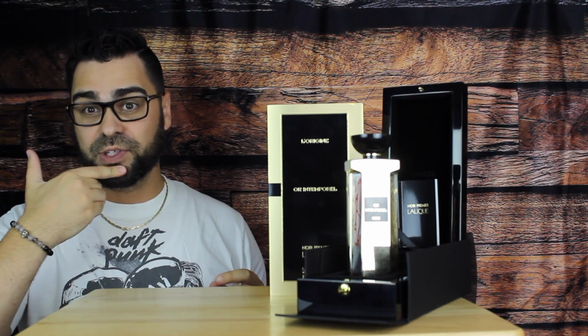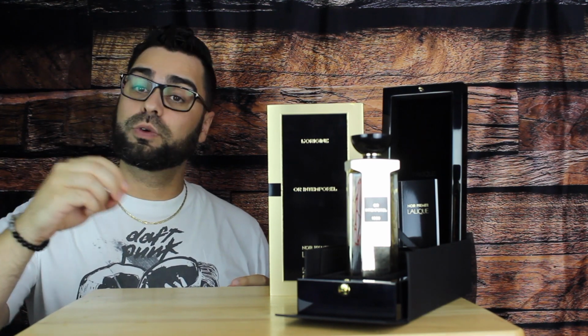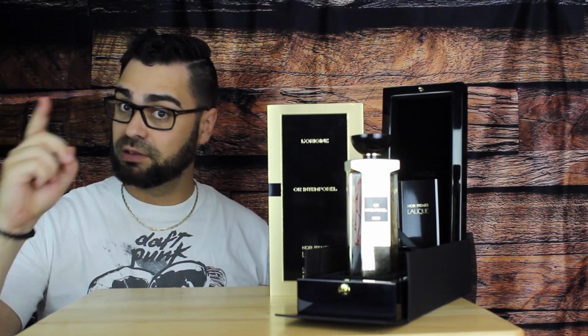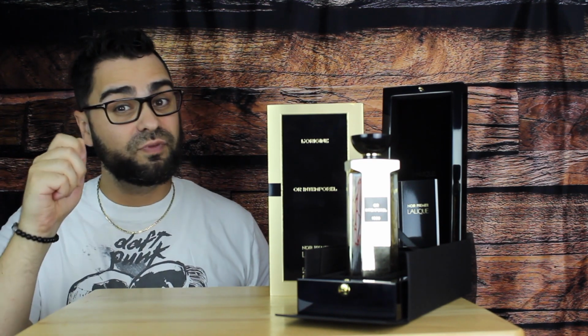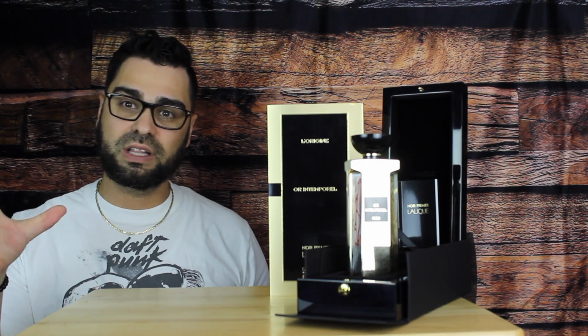Would this be a replacement for those two? As far as what you would wear those fragrances for, yes, absolutely. Would it give you the same type of Tonka bean as those two? Close, very close, a little thinner, and it gives you a little bit more of immortelle, Tolu Balsam, and much more.